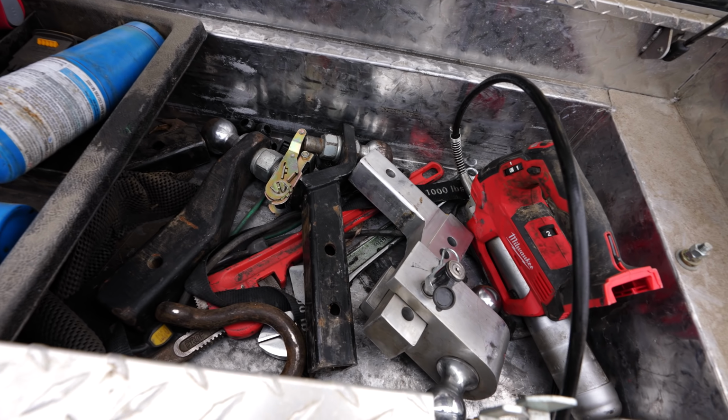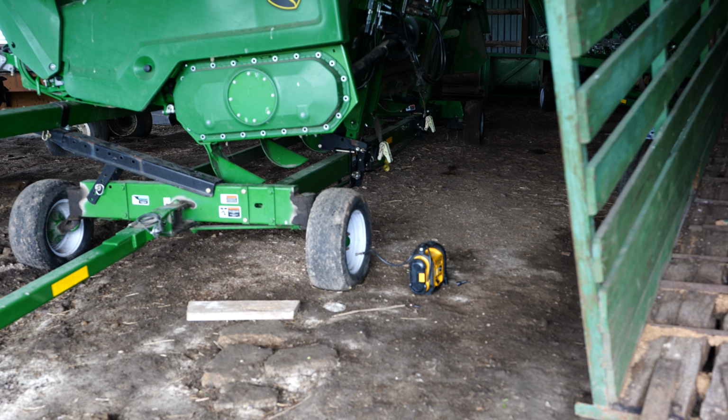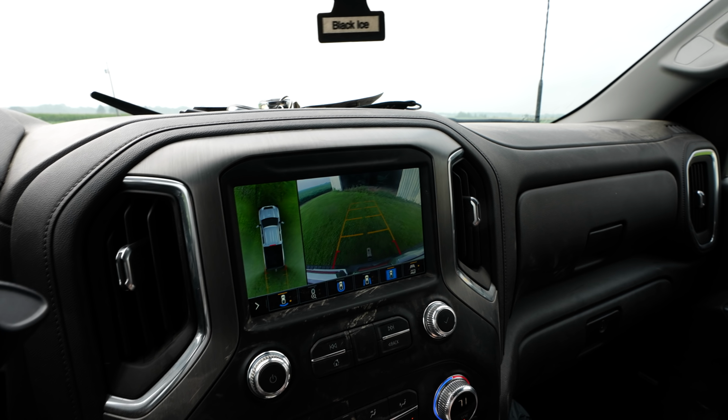Well, this is awkward. I don't even have the hitch I need. Oh wait, there it is. I'm gonna say, I got three 2 and 5/16-inch balls, but didn't even have one draw bar. It's working. Probably gonna jinx myself by backing the truck in there before the tire's done. Our backup camera's nice.